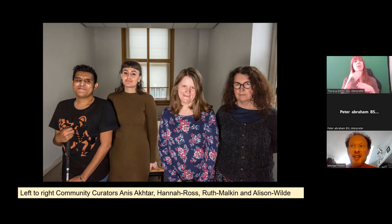They worked as our core research team, and have been vital and instrumental in shaping the exhibition. I'd say Alison is probably from a more academic background. Ruth has worked on lots of events and is an access consultant. Hannah had worked a lot with young people in Greater Manchester Coalition of Disabled People before this. Anis had recently become a steering group member, had no prior experience working on exhibition projects, but is really well connected into lots of the disabled people's organisations across the country through the networking that they do.